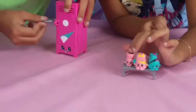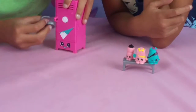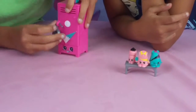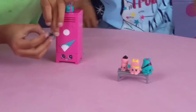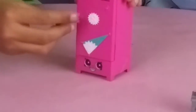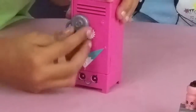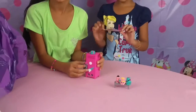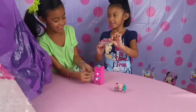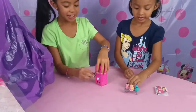Wrong way. I did it wrong way. There you go. There it is. Right. I saw a shoe. There. Done it. Oh, it's hanging the other way. Oh, this is small. It's hanging the other way. I'm about to get it back out. I knocked it down.